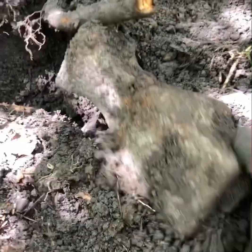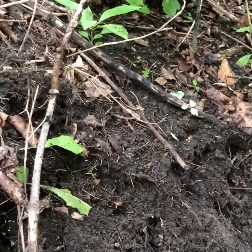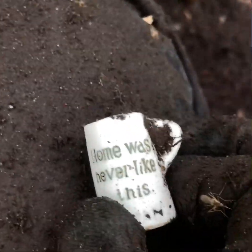It's not exactly a bottle, but I think this is probably the foot off maybe a stove or a bathtub or something like that. It's cast iron, probably turn of the century, so that's pretty cool. 20 minutes since I've gotten anything good, and this just came out of the ground. Oh, come on. There we go.